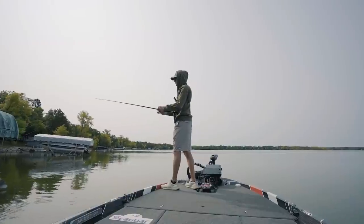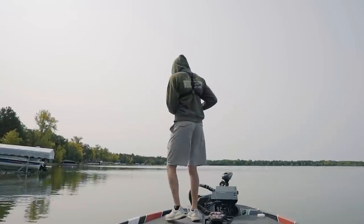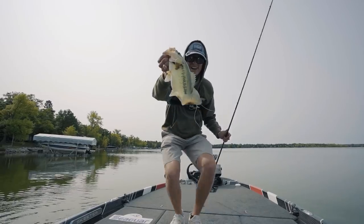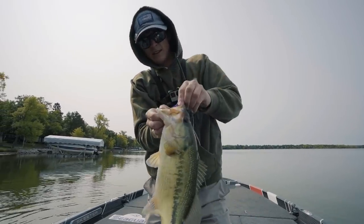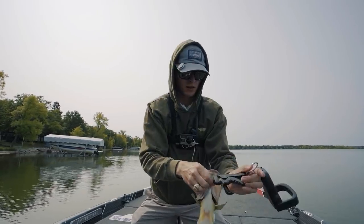Stinking fish. There he is. Yeah, you little pincher stealer. But you're a nice size, so I'll bring you in here. Yeah. Beauty of a fish right there. Not a huge one, but he'll complete the limit. 193. Thank you, buddy.